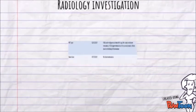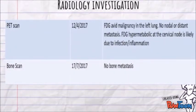On PET scan, FDG avid malignancy in the left lung. No nodal or distant metastasis. FDG hypermetabolic at the cervical node is likely due to infection/inflammation. Bone scan, no bone metastasis.